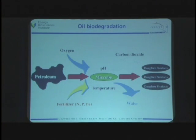Basically, microbes can degrade oil. It takes a community to some extent to get complete degradation to carbon dioxide and water. One particular bug may only produce daughter products, or they may break down some of the oil hydrocarbons, and then of course what's left is sort of a daughter product. Other bugs, and when I say bugs, I mean microbes, other bacteria can then degrade some of these daughter products. So we can get complete degradation if we have proper nutrients, pH, temperature, and oxygen.